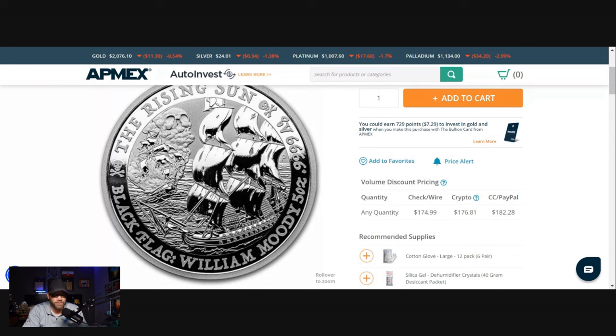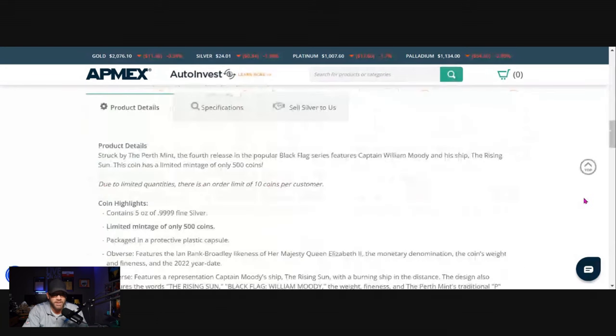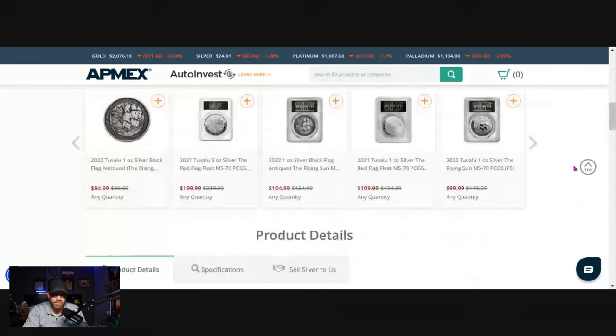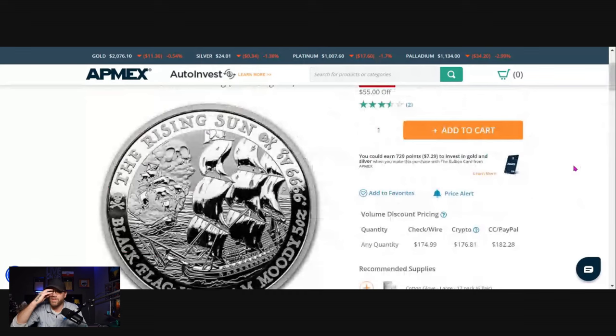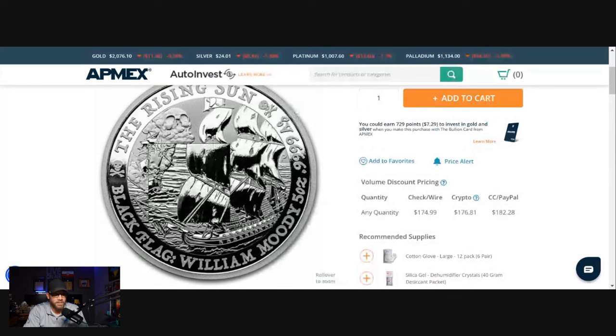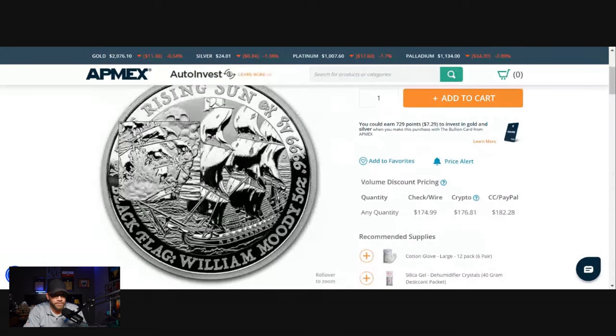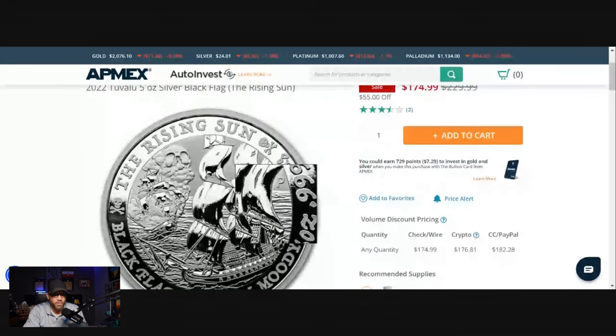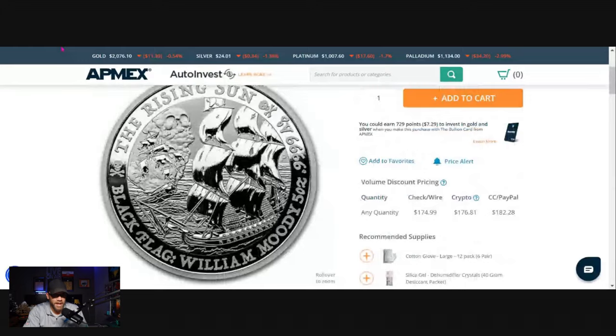The theme of them, these are the 5 ounce silver BU versions. Only 500 in the world. The theme, pirate ships, pirates, death, destruction, skulls, and just the design overall, the torn up sails, the water always rolling in the background, some type of smoke, skull for sure back there. The Perth Mint P. So this is number four, the Rising Sun, William Moody. Still available today.